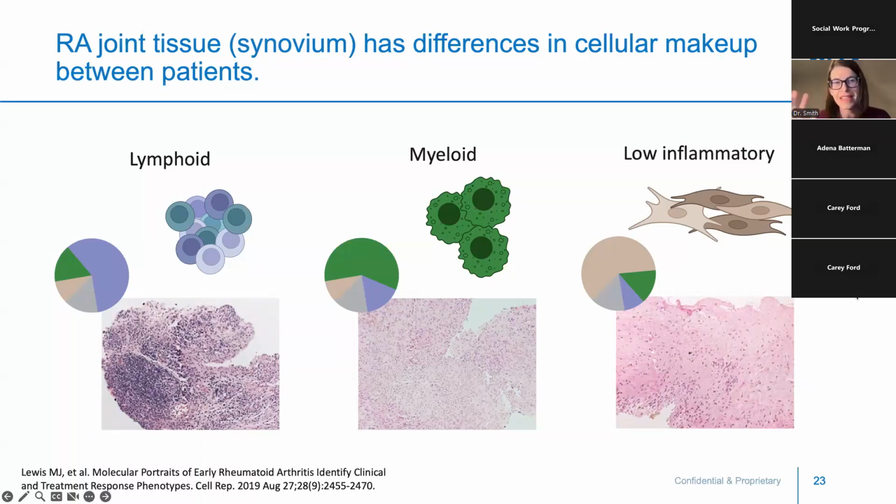So this might seem somewhat simple, but it's really exciting because what we have found is basically a cell-based molecular difference between patients, all of whom have rheumatoid arthritis. And really, this is one stage of precision medicine where we are now identifying differences between patients. And we've now had multiple groups study this, and all of them have found similar types of patterns where you can have lots of these lymphoid cells or myeloid or less of the myeloid and lymphoid overall, and really just the structural cells.